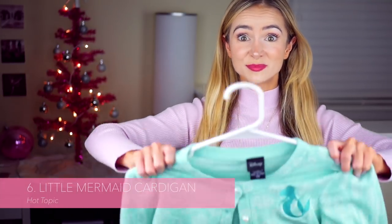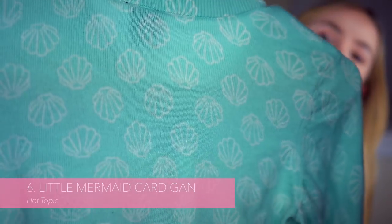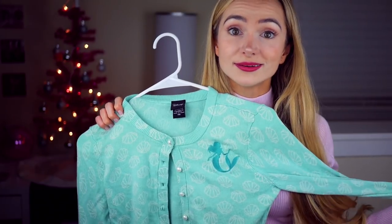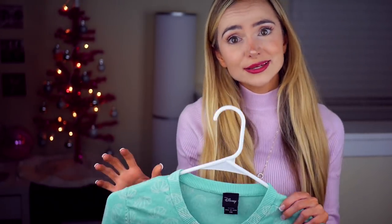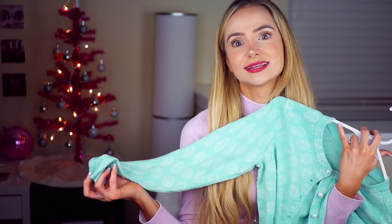Number six is this mermaid cardigan. You'll see a shell pattern on it. This, believe it or not, is from Hot Topic, which a long time ago used to be a place that sold so much black clothing. They actually have a lot of mermaid stuff. It's subtle enough that you can wear it to school or work without feeling like, hey, I'm wearing mermaid clothes.